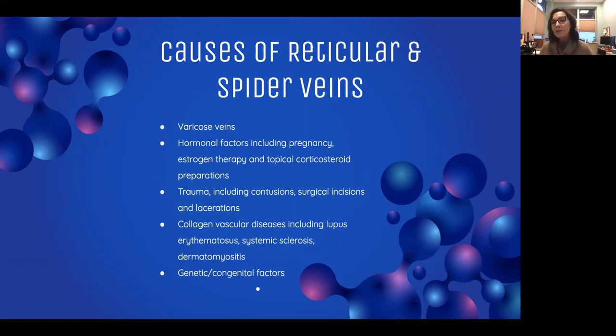And to be honest with you, 75 to 90% of women will develop spider veins at some time in their life, and you cannot get rid of them permanently. We can get rid of the spider veins we treat permanently. However, you will develop more spider veins later in life. And so there's always a way we can treat them, but you just have to know that the spider veins recur and can continue to occur the older we get.